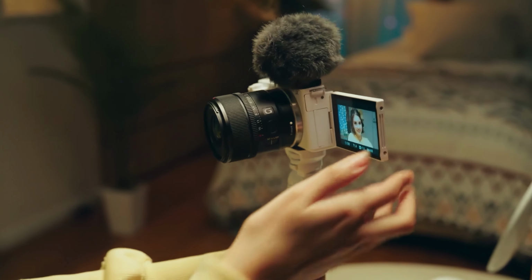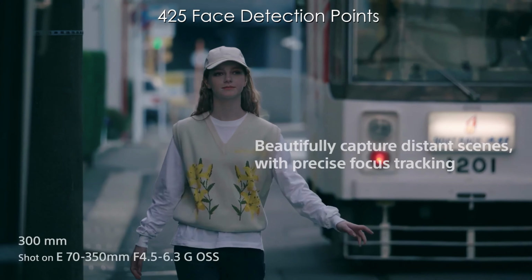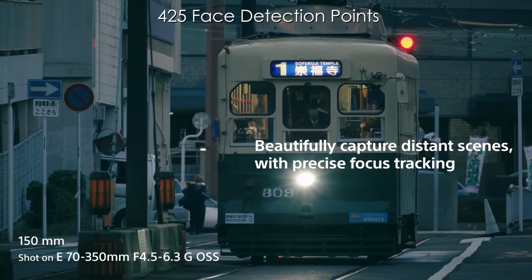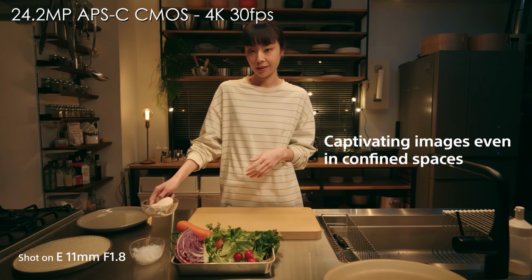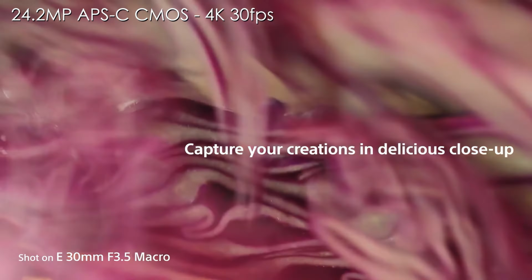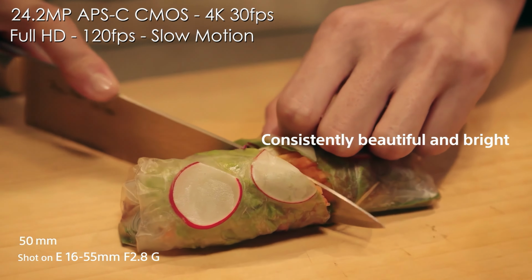This is our runner-up pick and excels at vlogging with its fully articulated screen and advanced autofocus system featuring 425 face detection points that effectively track faces and eyes, even in low-light conditions. The camera uses a 24.2 megapixel APS-C CMOS sensor capable of capturing 4K video at 30 FPS and Full HD at up to 120 FPS for slow-motion footage.